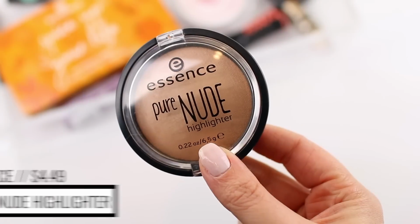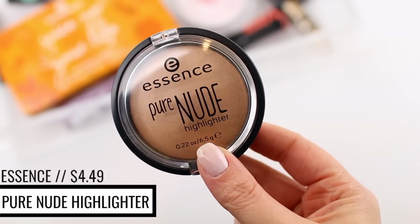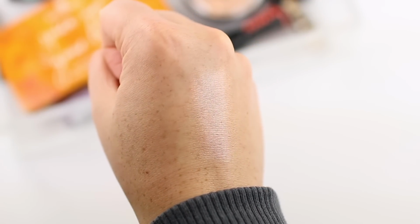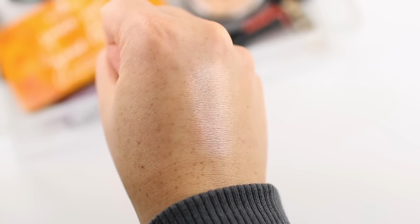I think one of my first Essence products was their highlighter in the shade Pure Nude. It's such a beautiful color. It's very easy to use, and it's something that I got into because for a while I wasn't really into really intense highlighters, and day to day I usually prefer more of a natural highlighter, and I think that you tend to get more of a natural glow with this product. It just blends into the skin really beautifully. It's very soft, very easy to apply, but like I said, it's not anything too intense or too blinding, so it's a great option for day-to-day wear if you're not into super intense highlighters.